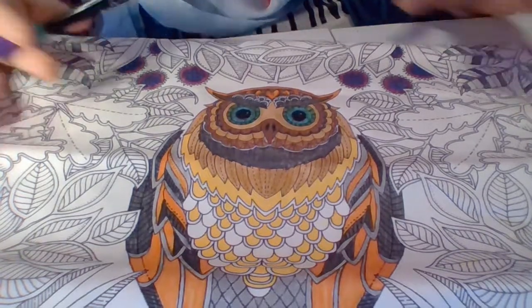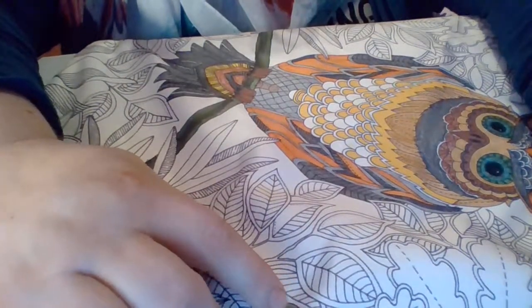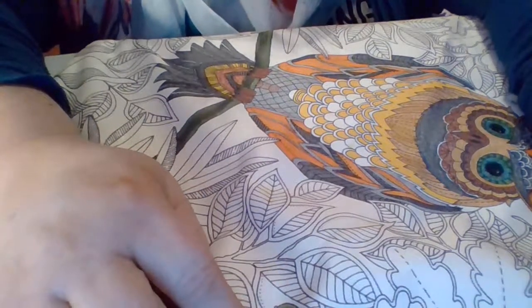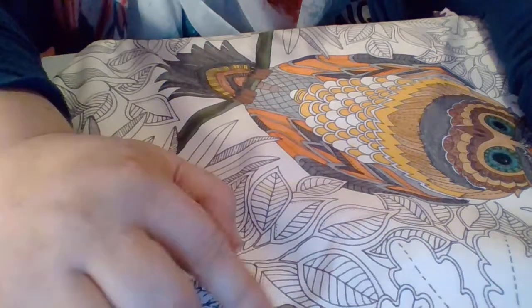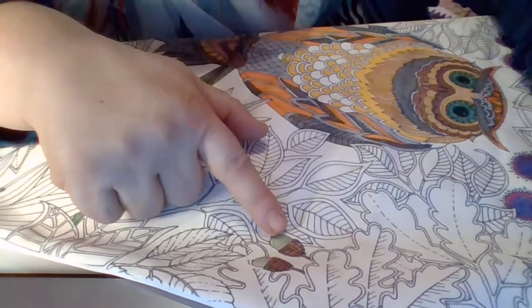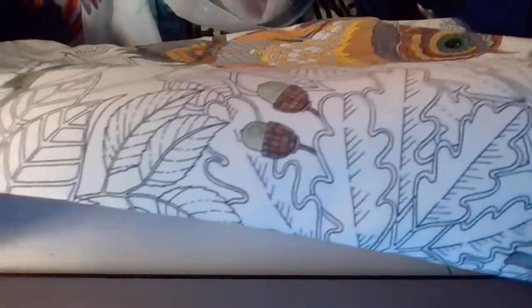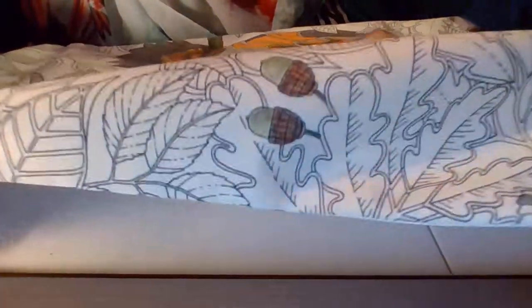So I will color some leaves so you can see how I work. I did these acorns too. I used the textile marker to put the green, and then I did the gray with one of the fabric paint markers. I put the green first, and then I put the gray over it, and I was able to blend it so it looks more real. I don't know, the camera isn't showing color very well, but I'll do my best to show it to you.